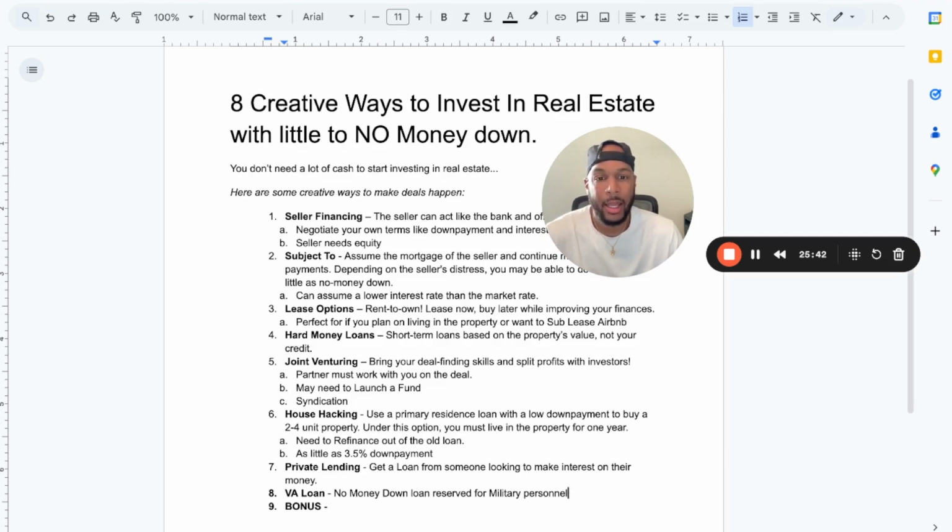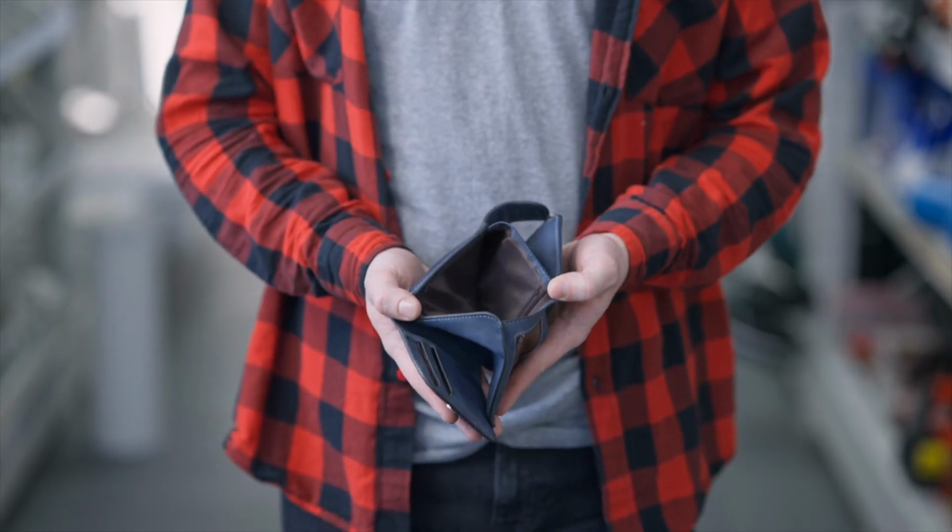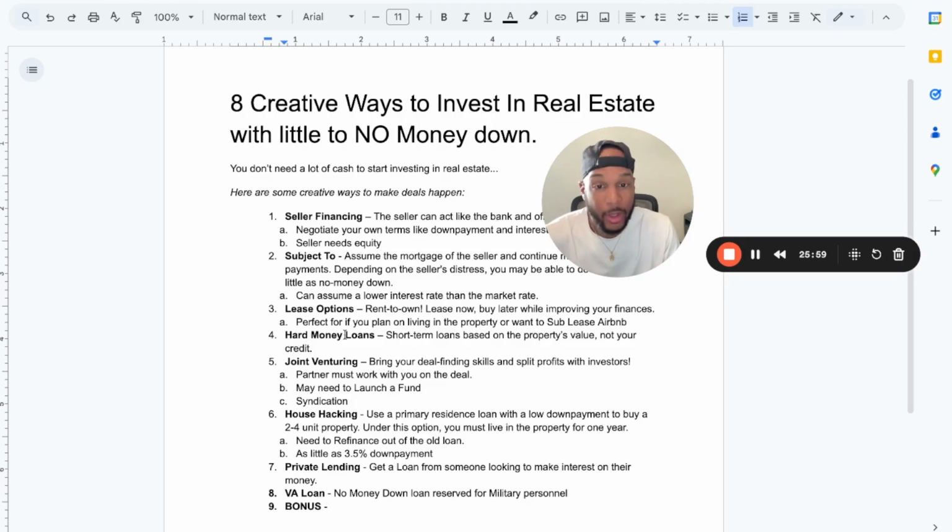A seller says, hey, I'm selling you my house for 500 grand. I need a $50,000 down payment, and then I'll seller finance the remaining 450. Well, where can you get the other $50,000 if you don't have it? You can get a hard money loan for it. You can get a hard money loan for any amount. You can get a construction loan, you can get a bridge loan.